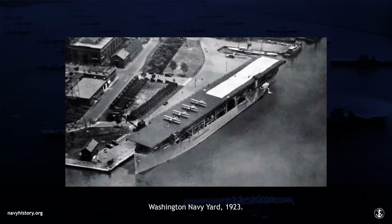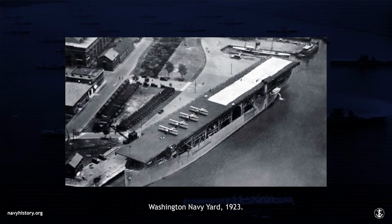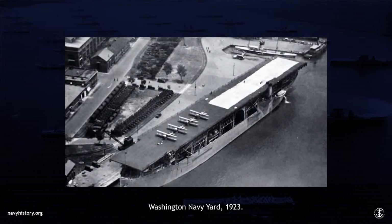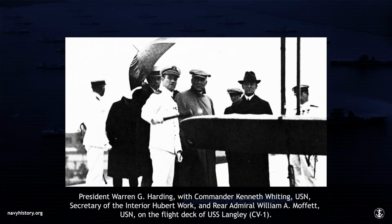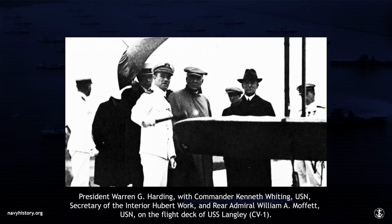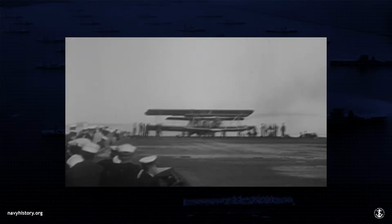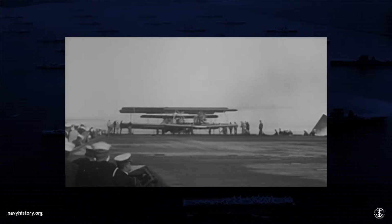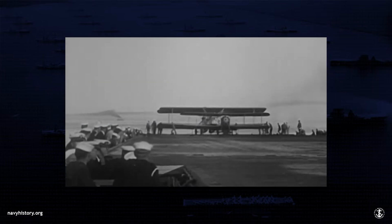The carrier conducted flight demonstrations in the Potomac River and subsequently welcomed thousands of visitors from around the nation, including the Shriner-in-Chief, President Warren G. Harding. The positive Washington experience would be repeated in the coming months in New York, New York, Newport, Rhode Island, Portland, Maine, Portsmouth, New Hampshire, Boston, Massachusetts, and smaller New England municipalities that were celebrating their tricentennials.